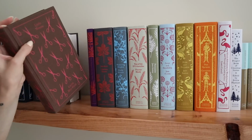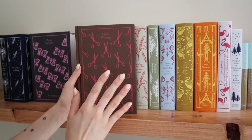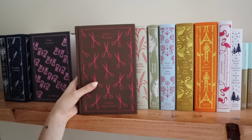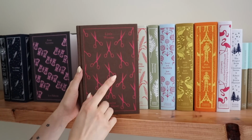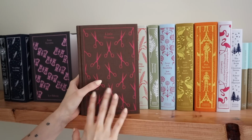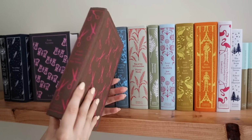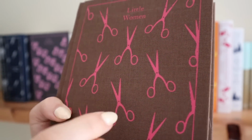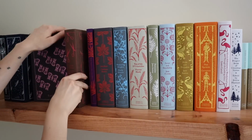Then the next one that I have is another one that I got from my friend Kiara, and that's Little Women by Louisa May Alcott. Again, love the colors. Recently, I've been loving brown. Anything brown, I don't know why. I have a brown shirt on right now, and I love the contrast with the pink. It has scissors on there because of one scene involving the main character, Jo. I won't say too much, I don't want to spoil it, but again, so beautiful. I just love how it looks. And also, there's something so satisfying about the material of the cloth itself. It's so satisfying. Oh my god.